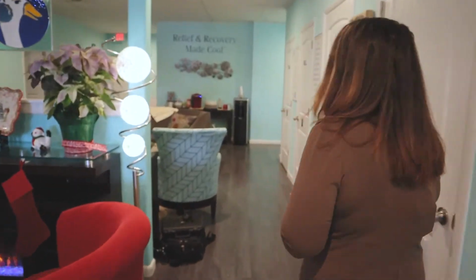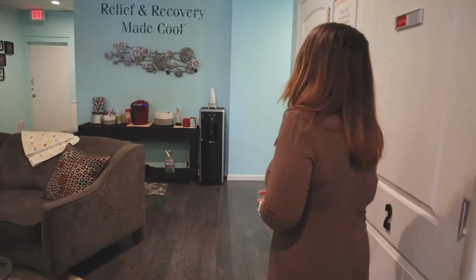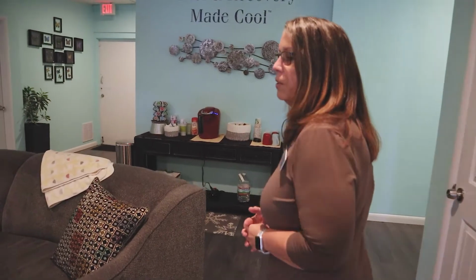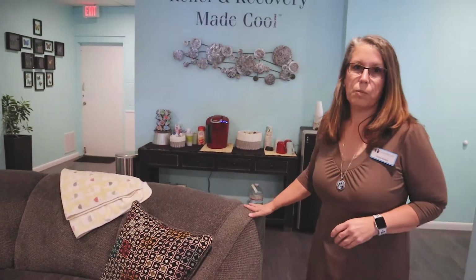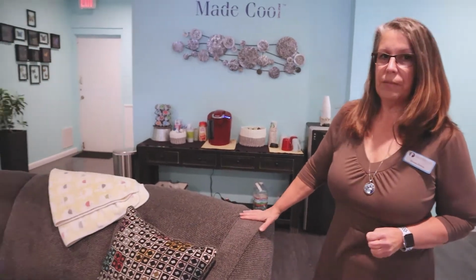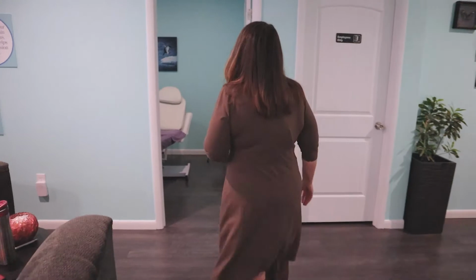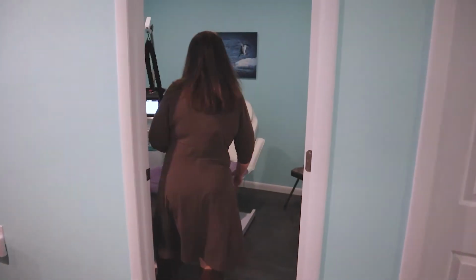In the back here we have coffee and tea and hot cocoa. We welcome you to help yourself to any of that. We always want you to be well hydrated, so please drink lots of water before and after. And then we have our localized cryotherapy machine in here. This is our cryo penguin. So of course we have to decorate with penguins.